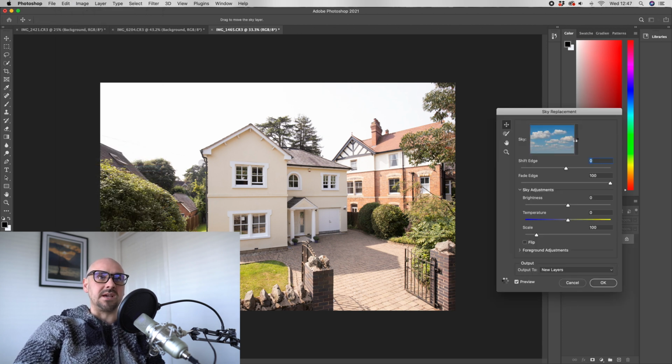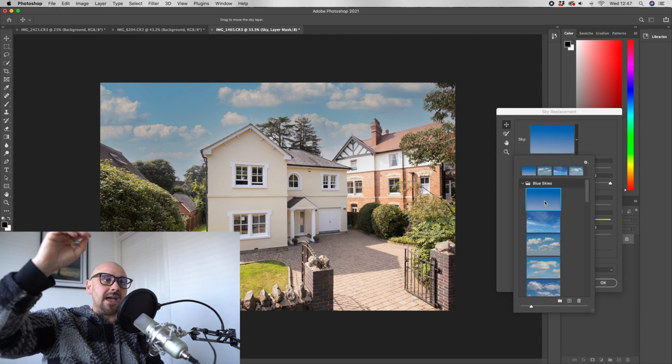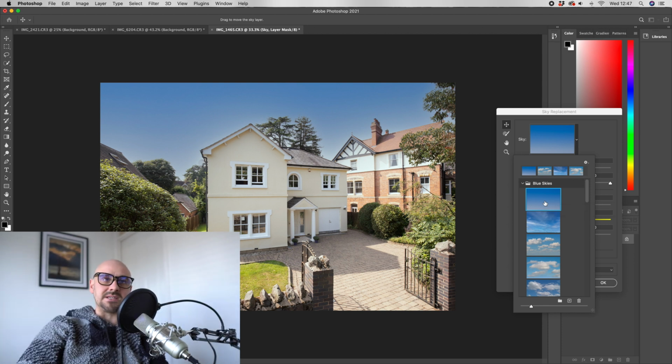But let's have a quick look. Let's see how it all looks. One thing I do like about this sky replacement is it adds an adjustment layer to your foreground, so it changes the colour, the white balance of the actual photograph. So it's really quite an impressive tool. I'm really, really quite impressed.